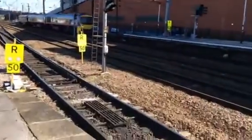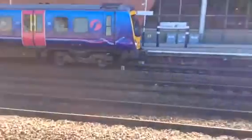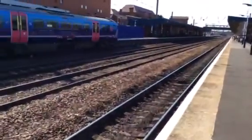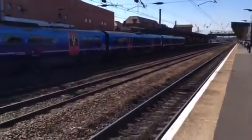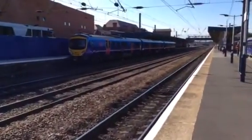Pulling into platform 1. Sorry, 3 is your delayed. Oh, it's just 1.5, 1.4 for our say in a second. It's for your delayed 9:42, 1B71 First TransPennine Express service from Scunthorpe to Manchester Airport. 185144 at Doncaster.